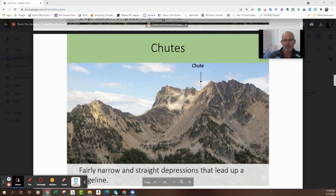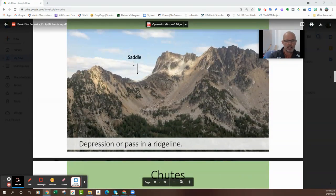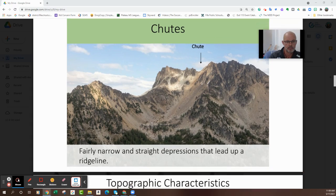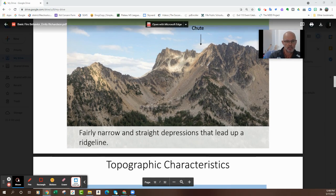All right, chutes are very similar to what we just talked about, but they are usually on steeper terrain. And we're going to talk about, again, the slope of a hill or a slope of a mountain and how it affects the fire in a minute. But a chute is just a small example of a saddle, but it's usually on a steeper terrain like this. And you can see how the angle going up to this chute is much steeper than the angle going up the saddle.